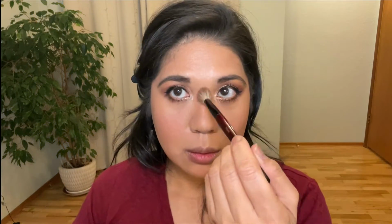I'm just grabbing some on my finger and then putting some here. Nope, let's try this. I definitely like this highlighter more than any Pat McGrath powder highlighter I've tried. I don't think it's emphasizing my texture, which is really nice. Part of it is I just have to see the wear time as my oils go through. And I just might have to use this in the daytime because it's already evening that I'm filming and having time to play with this makeup.